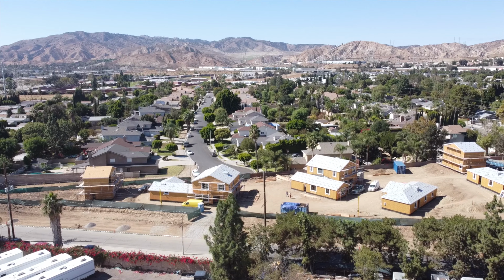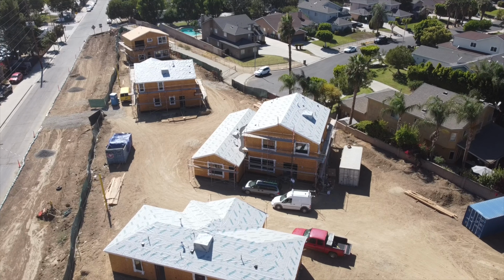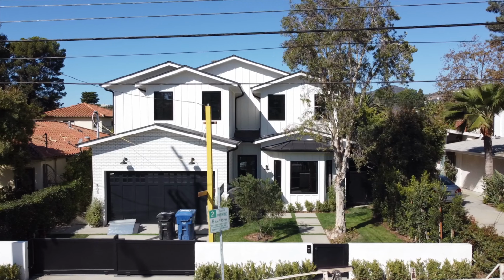This is our 5-lot subdivision out in Sylmar. And what I'm doing today is I'm actually gonna be talking to the electrician because we had some issues there and we're trying to figure out how to deal with them. Also, the electrician definitely ruined my relaxation time.